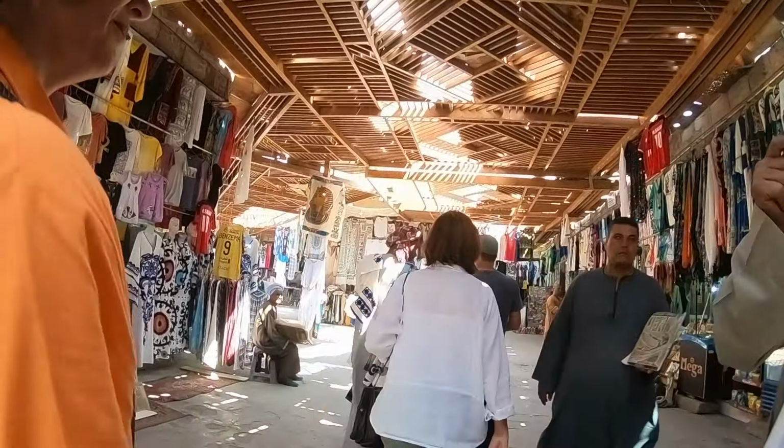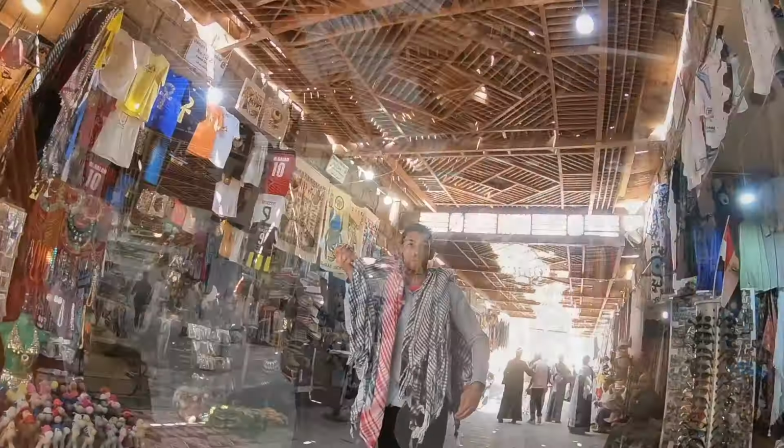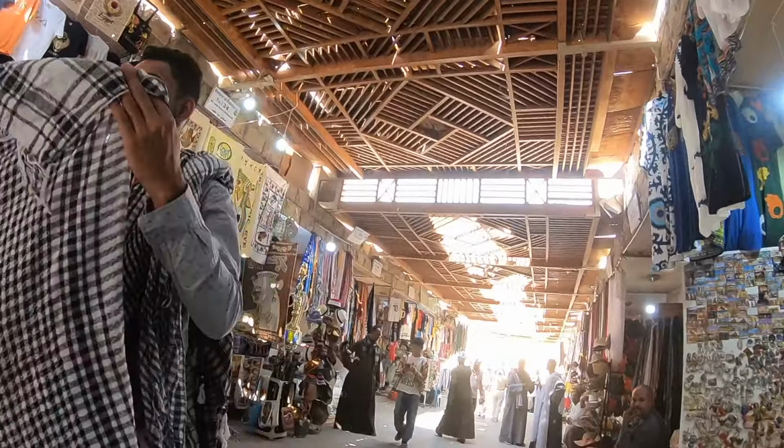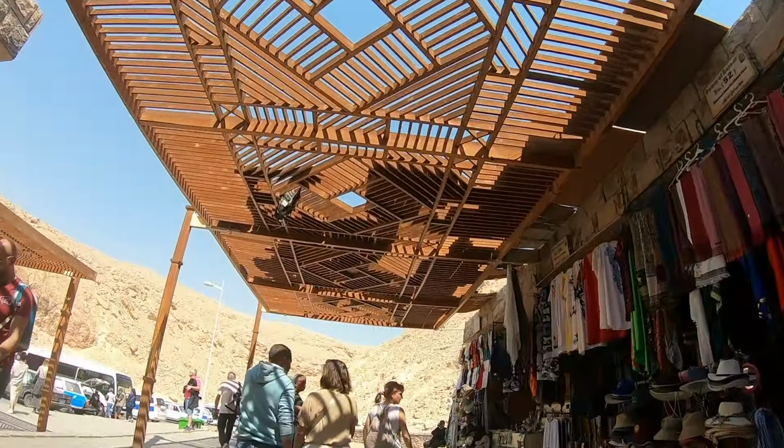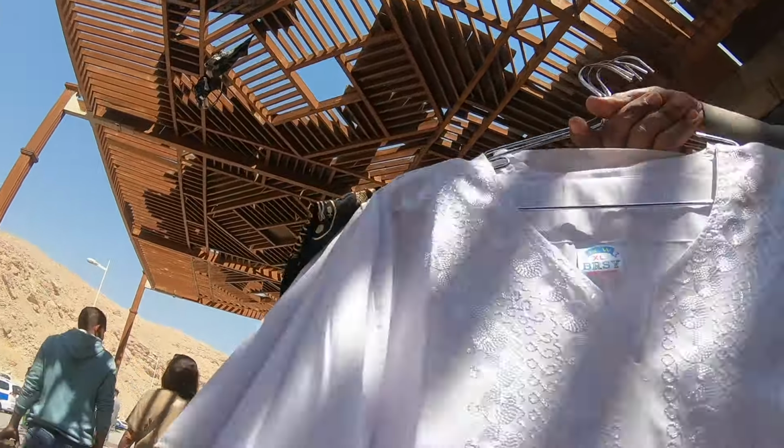La shukran. $5. Acá, mira. Señora, mira.